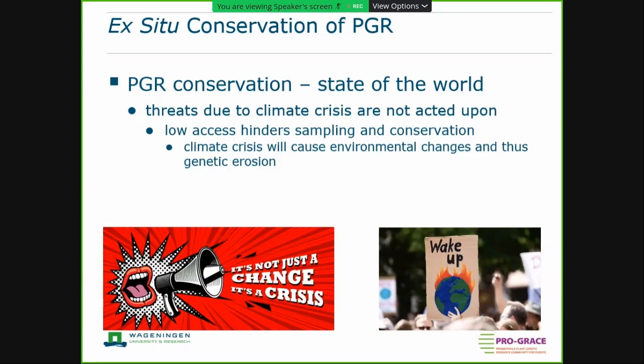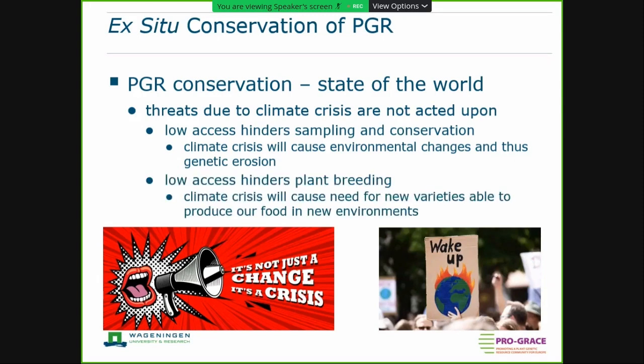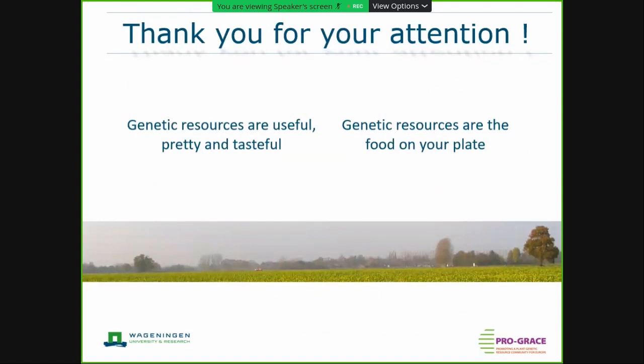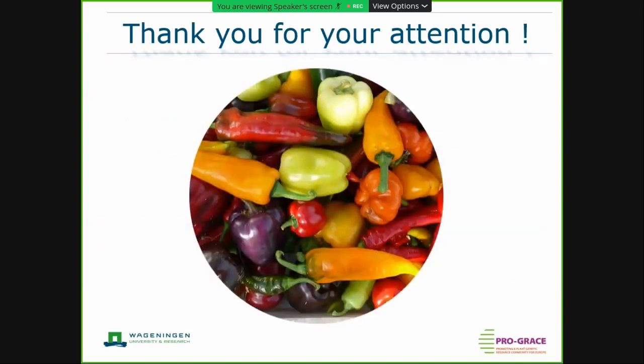And this is my last slide, Mr. Chair. Perhaps the most important one. We have to act. The threats due to climate change are not sufficiently acted upon. The low access to plant genetic resources, thank you, Mr. Politician, is causing that we can't sample, can't collect anymore, and we can't conserve it properly. And we know that the climate crisis will cause further degradation. This is very bad. This is actually terrible.